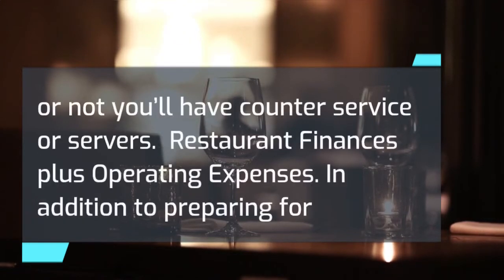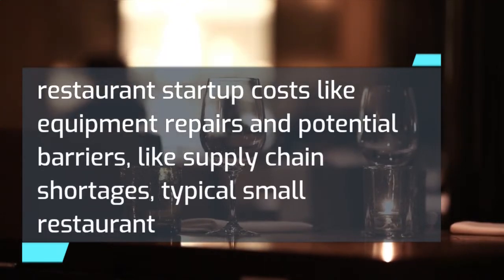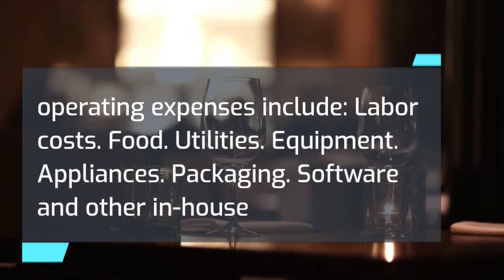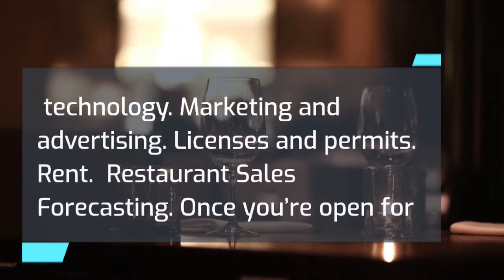Restaurant finances plus operating expenses. In addition to preparing for restaurant startup costs like equipment repairs and potential barriers, like supply chain shortages, typical small restaurant operating expenses include labor costs, food, utilities, equipment, appliances, packaging, software and other in-house technology, marketing and advertising, licenses and permits, rent.